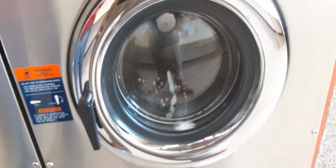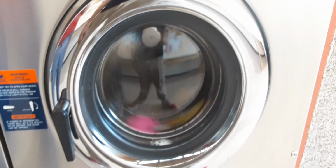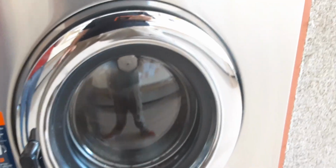I'm still pretty happy with washing them. Once they're finished spinning, I just put them on an air dry cycle. They still tumble, but without any dryer heat.